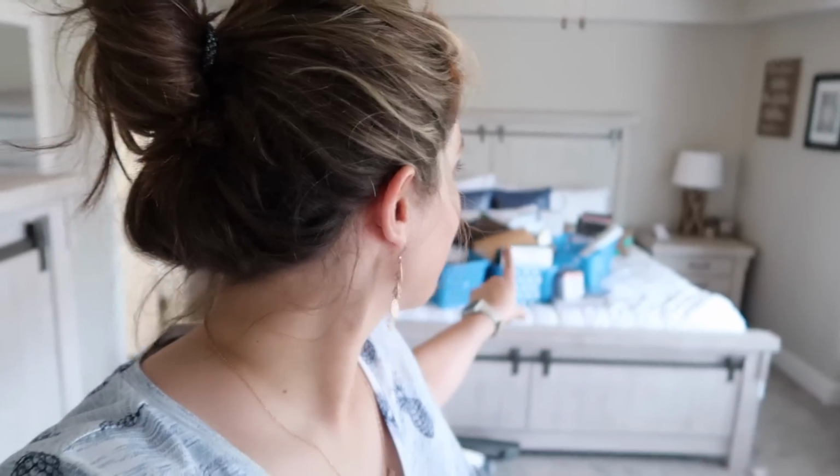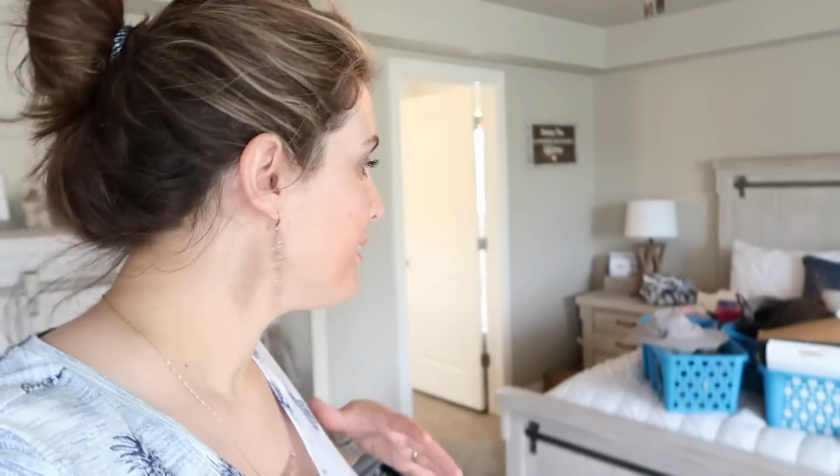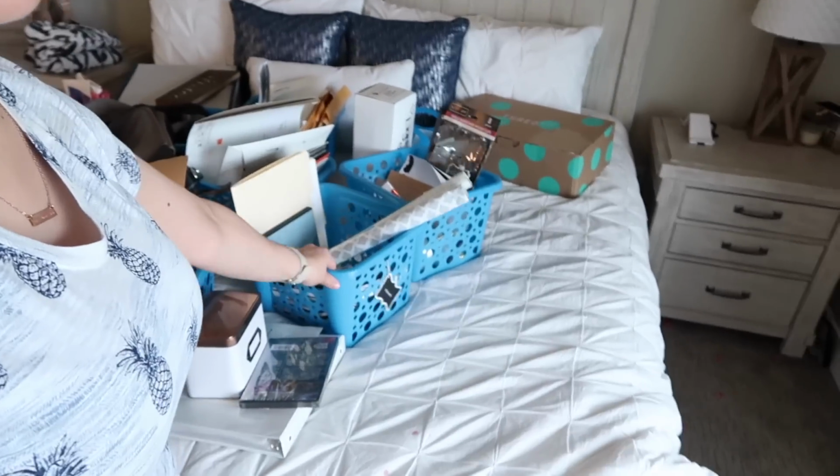Alright, so before I go through all of this stuff, I want to show you a few things that I got to reorganize that space, because as you can kind of see, a lot of the things we have really outgrown these Dollar Tree bins. So I got something a little bit sturdier, a little bit nicer, and also something that I think will make the closet look a lot cleaner.